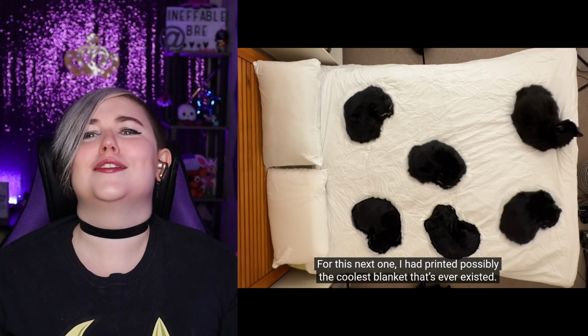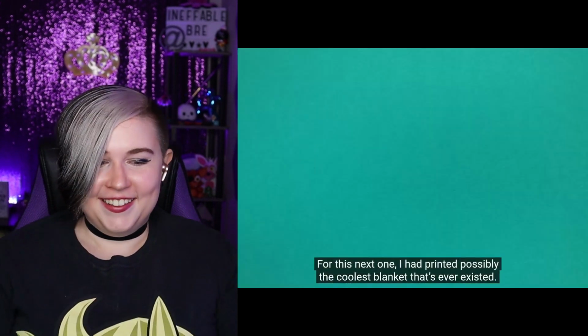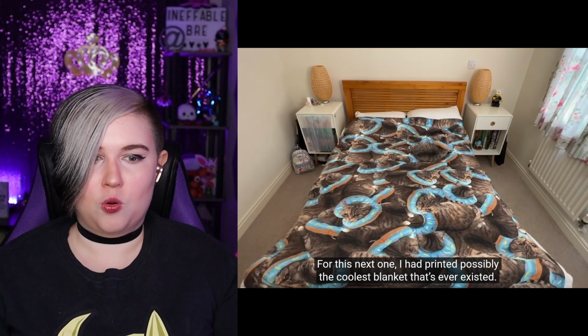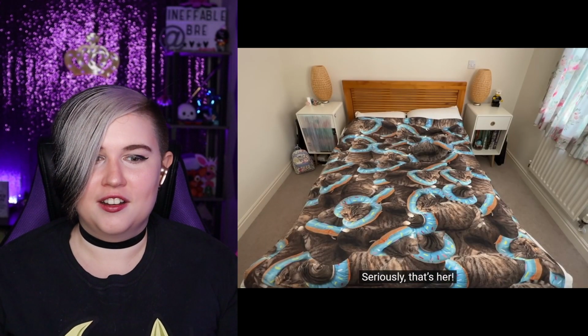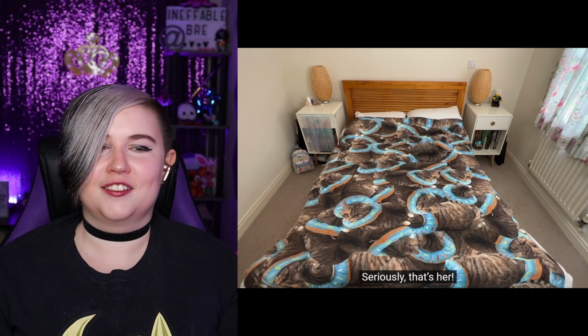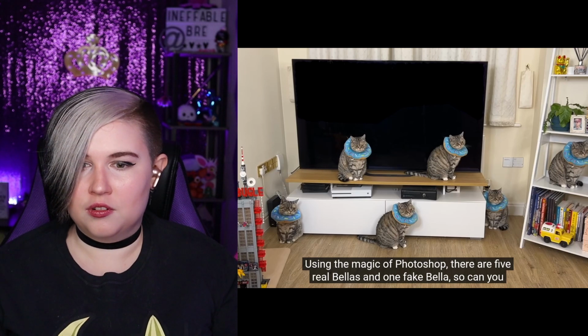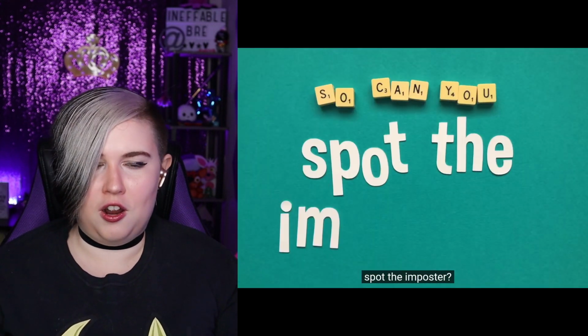I know a cat when I see him. For this next one, I had printed possibly the coolest blanket that's ever existed. So whoa. Let's get Bella to lay on it. Oh, right, she already is. Yeah, I see her. Do you see her? Seriously, that's her. Using the magic of Photoshop, 5 real Bellas and 1 fake Bella. So can you spot the imposter?